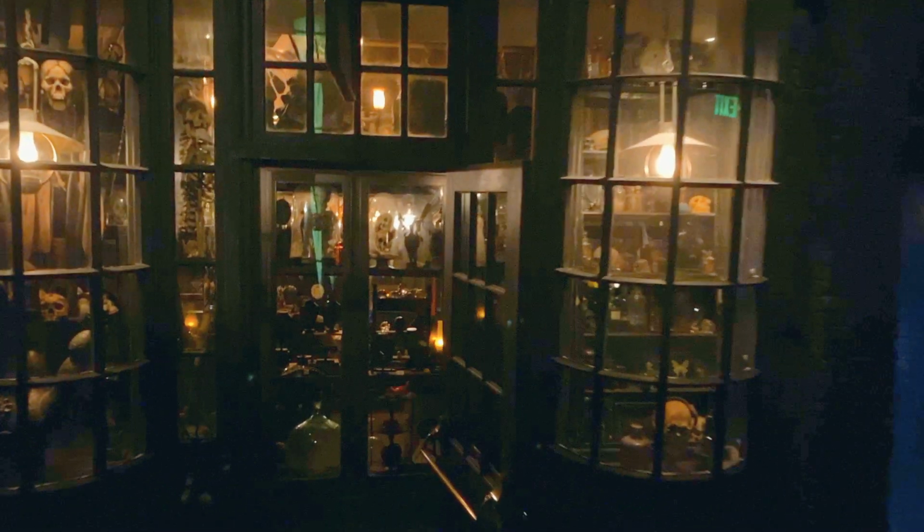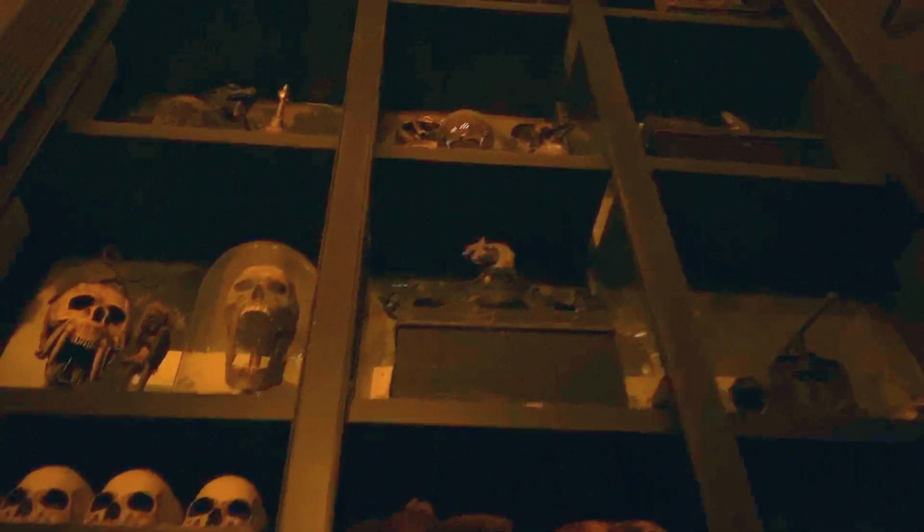Here's the entrance to Borgin and Burke, so we'll head in there. This is the Dark Wizard shop. Again, I'm not really sure what all you can see because it's not very well lit. There's lots of sort of cabinets with curiosities and skulls and hands and instruments. There's a vanishing cabinet.